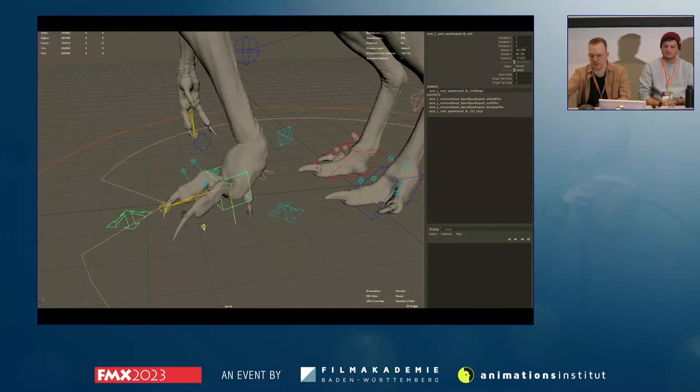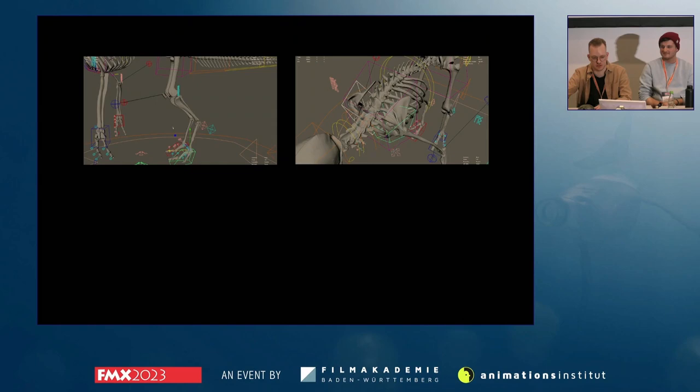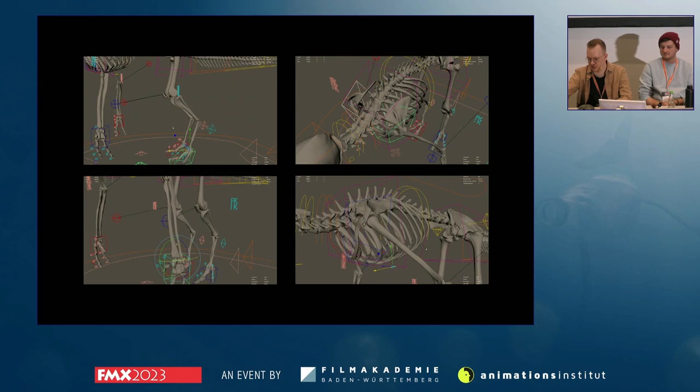Since we also wanted to do a muscle simulation, you also need to rig the skeleton. And here it's really important to pay attention to the anatomical features of the skeleton. For example, as you can see here, the patella sliding between the femur and the tibia, or the scapula sliding over the rib cage. Also the radius ulna twist in the forearm, and of course the expanding of the ribcage when breathing.